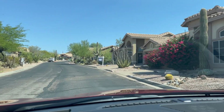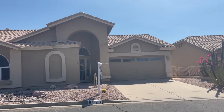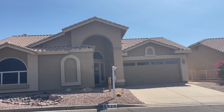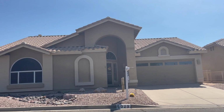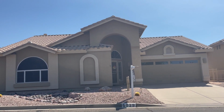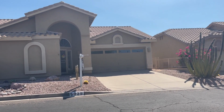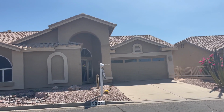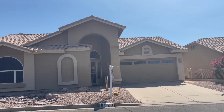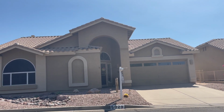And here we are where the sign's at. So Patrick, here we are in the front of the house here in MountainBrook Village, giving you a little tour here today. Sits on the east side of the street. So here we are, Patrick, in front of the house that you requested to see by video here in MountainBrook Village in Gold Canyon. Nice home here. Sits on the east side of the street, facing west.